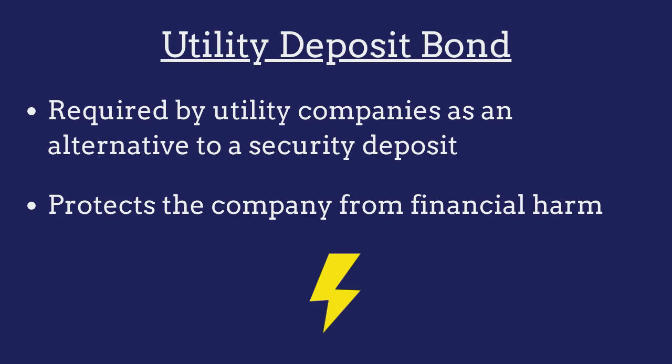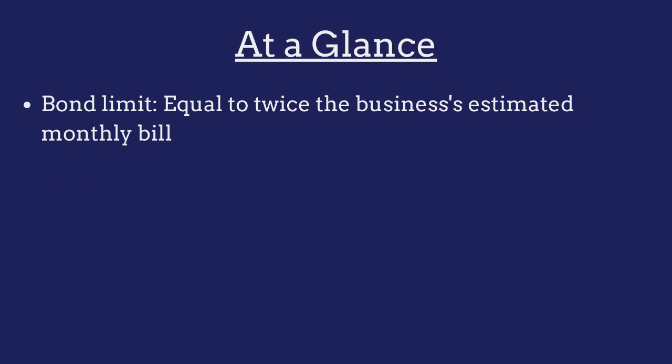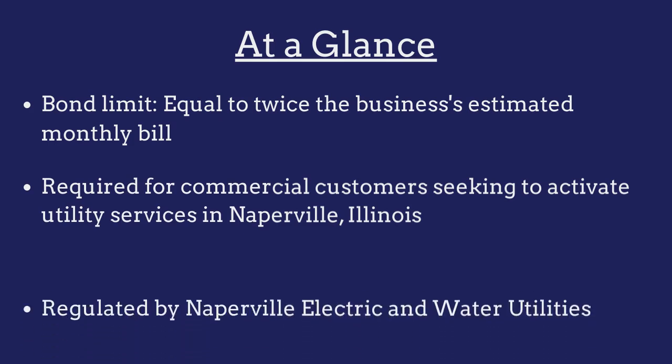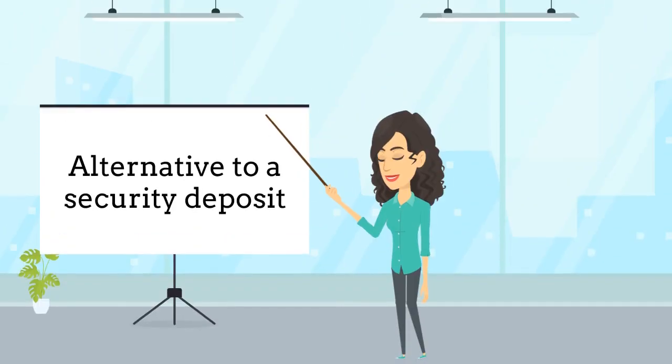utility bills. The limit on the Naperville utility deposit bond must be equal to twice the business's estimated monthly bill. The bond is required for commercial customers seeking to activate utility services in Naperville, Illinois, and is regulated by the Naperville Electric and Water Utilities. Utility customers can purchase this bond as an alternative to submitting a security deposit.